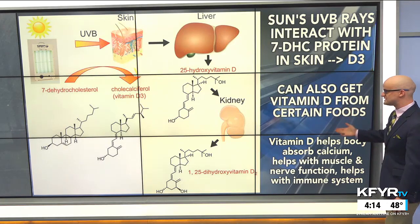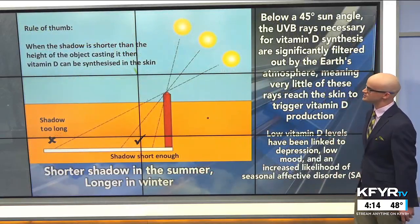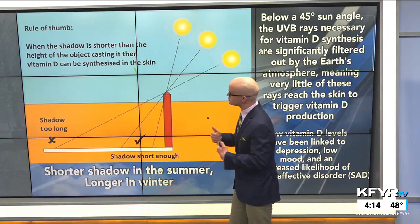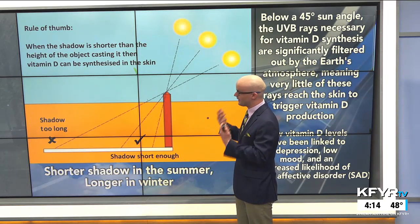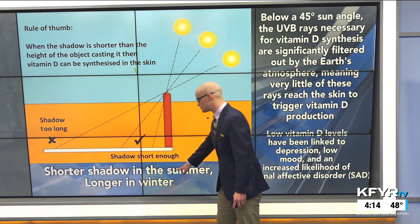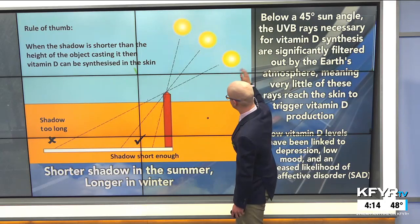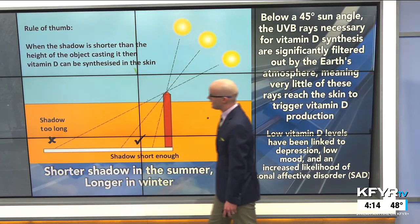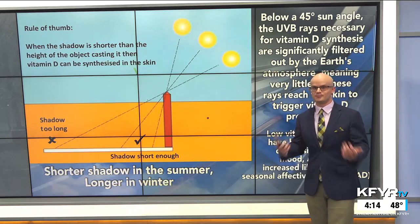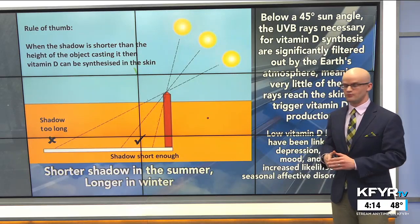We can also get vitamin D from certain foods, and vitamin D is important to our body for a whole bunch of different uses. So a rule of thumb is that when the shadow of our bodies is shorter than the height of our bodies or an object casting it, then vitamin D can be synthesized in the skin. We have shorter shadows in the summertime because the sun is more directly overhead, whereas we have these longer shadows in the wintertime. And when the shadow is longer than us, that's indicating that our bodies can't effectively produce that vitamin D. The sun angle is below 45 degrees.